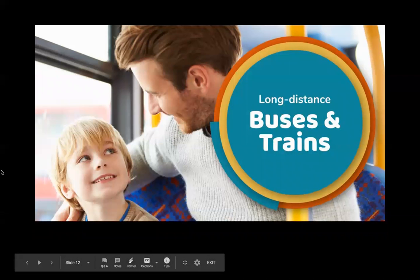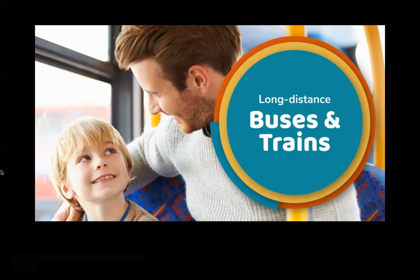So long distance buses and tour buses are a different story because they do travel at a high speed and use highways. Fortunately, these buses are getting safer, and some buses have seat belts and lower latch anchors to help secure a car seat. Before booking your ticket, find out what bus companies offer for seat belts and anchors and plan accordingly.